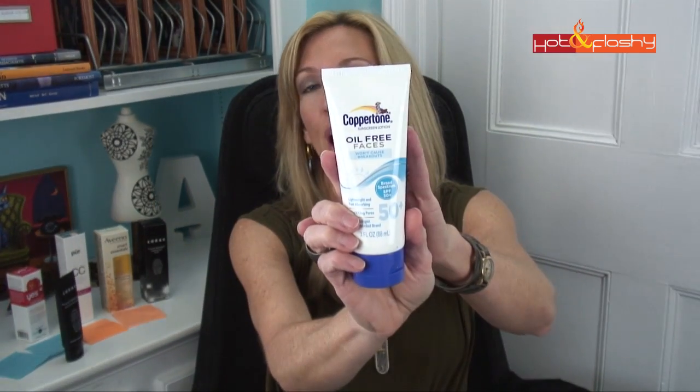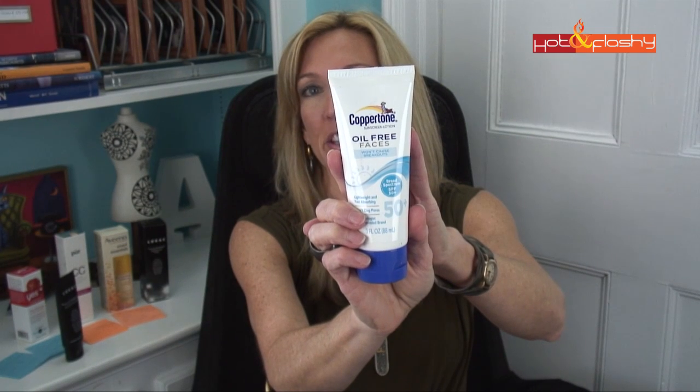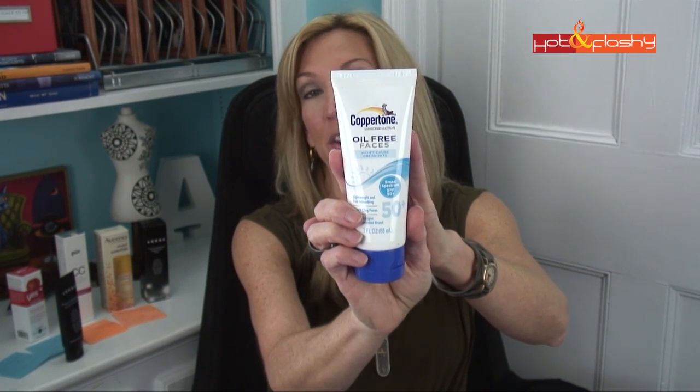I got two sunblocks. One was from Coppertone, and I found this just at CVS. This is a Coppertone Oil-Free Faces SPF 50 Broad Spectrum Sunscreen. This isn't a bad sunblock. I was happy to see one made for the face that was oil-free. It says it's non-comedogenic and won't cause breakouts, and this also doesn't contain any silicones. So no silicones and no oils should be a good thing if you are breakout prone.